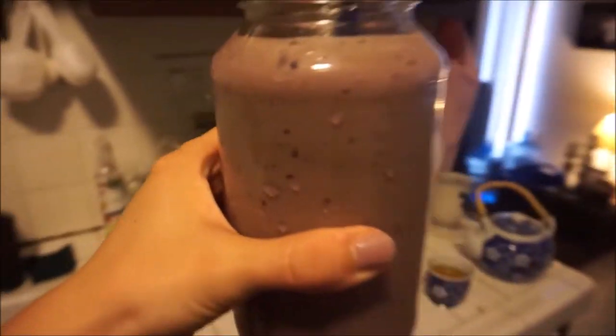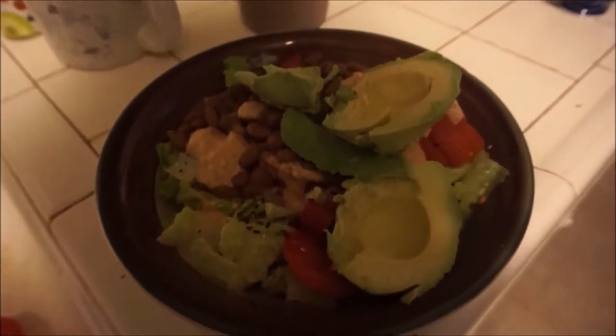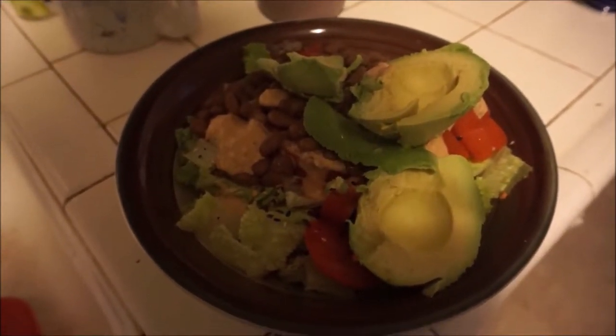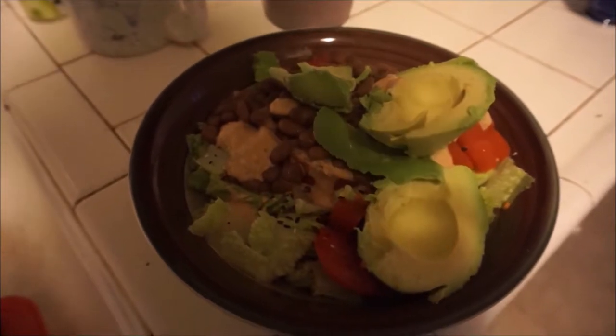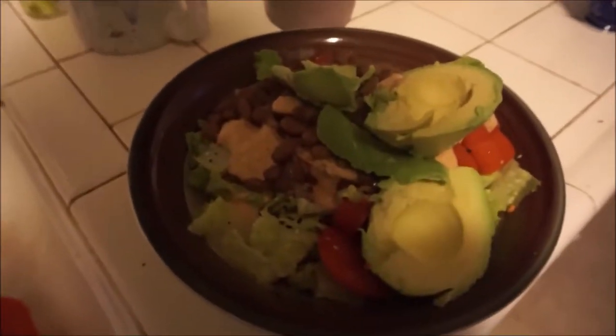Yummy. How good that looks, guys. Some vegan Thousand Island dressing, avocados, tomatoes, beans, deliciousness, romaine lettuce. Oh, I just had some soup.